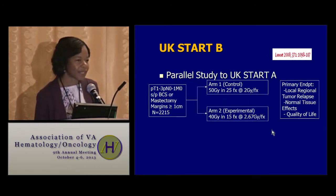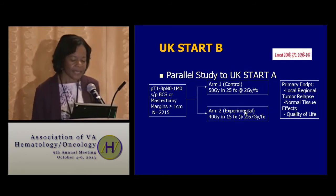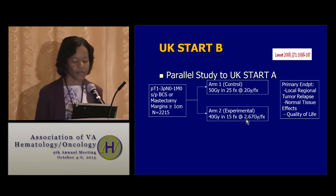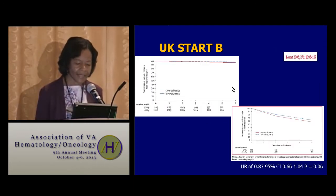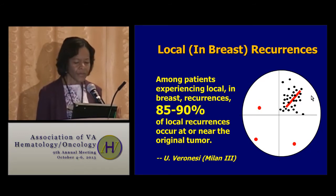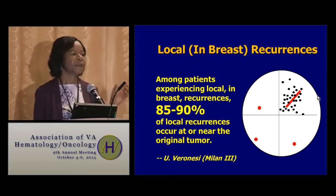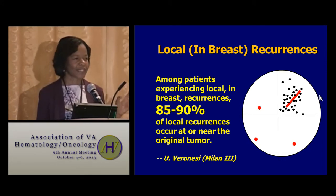And this is the second trial that they did. Again, this is the standard that we use here, and this is their experimental arm where they went at 2.657 per day. And again, the survival was the same, and the lack of recurrence was the same, and the cosmesis was excellent. So now, from what we do standardly, we're giving bigger fractions, and we're shortening the time.